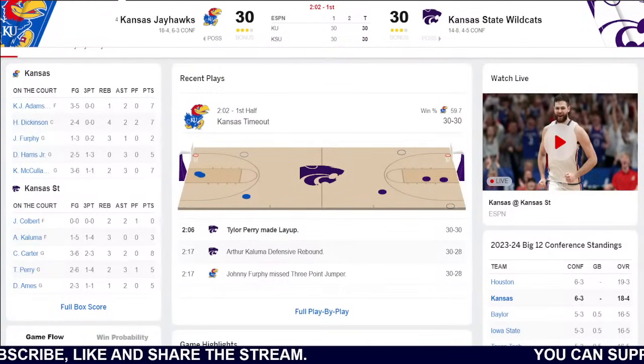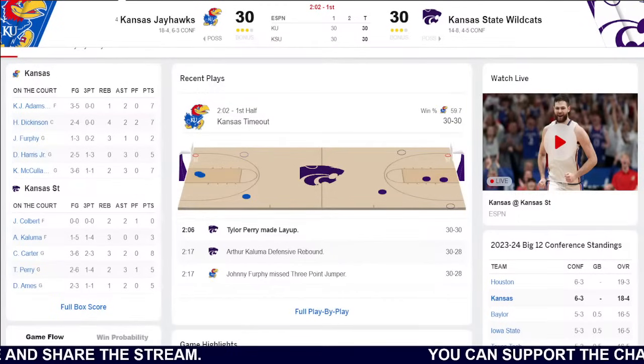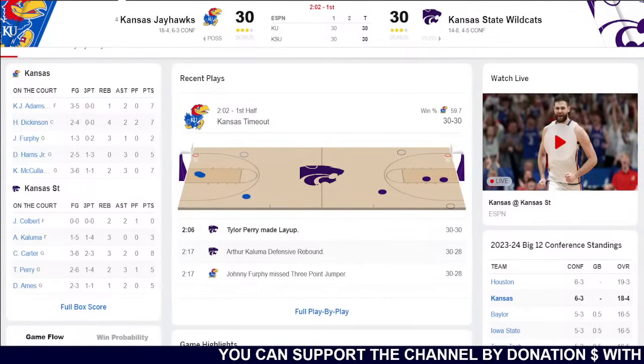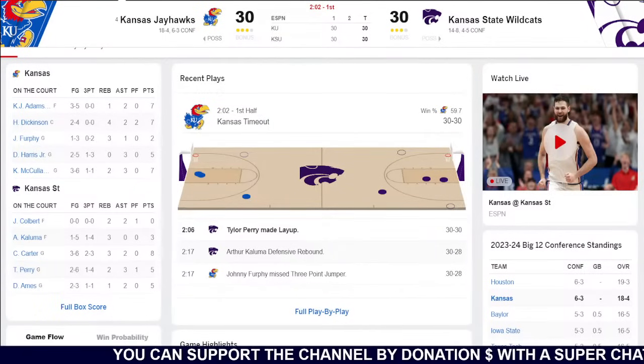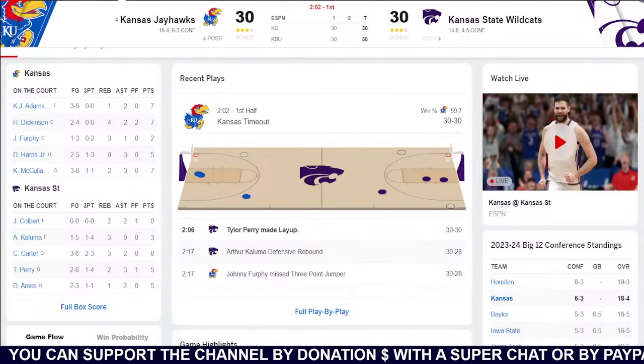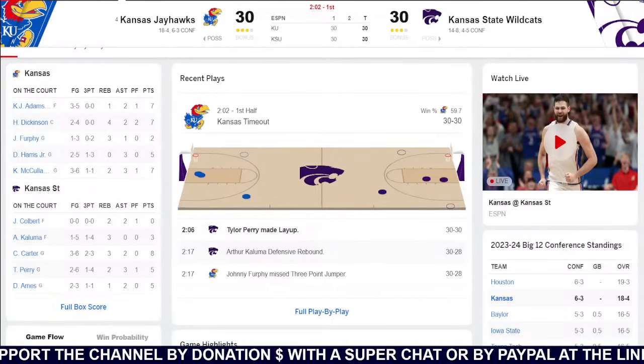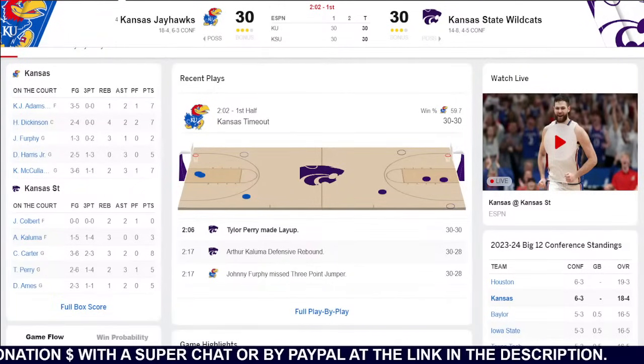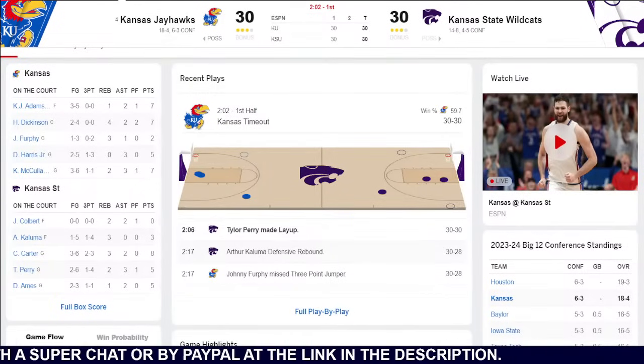Here's Tyler Perry with the ball. 2:08 to go. Here's Tyler driving inside off the window. Got it. Tyler Perry scores. He's got 5. And Kansas is going to call a timeout as the Wildcats tie the game at 30-30. Tyler Perry, 5-0 run. He woke up. When he starts scoring, he really starts scoring. A lot of times it's in the second half. Ripped that 3.